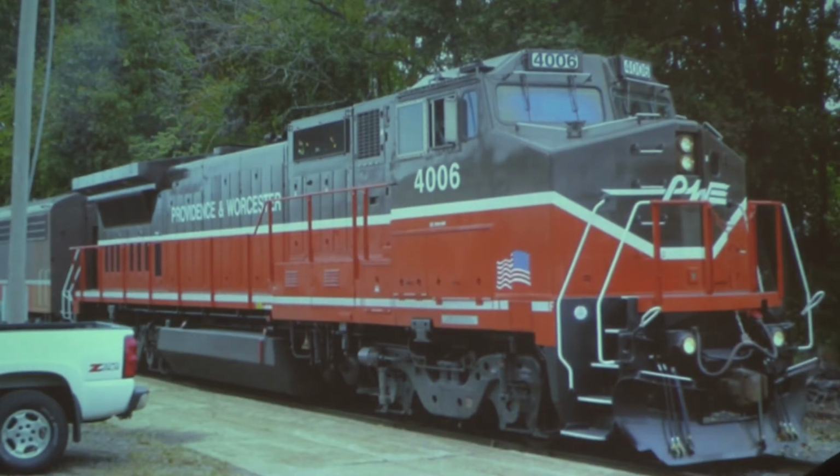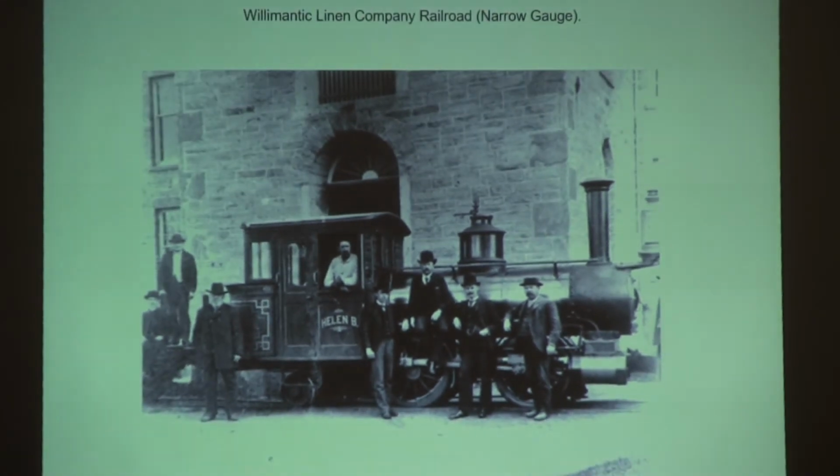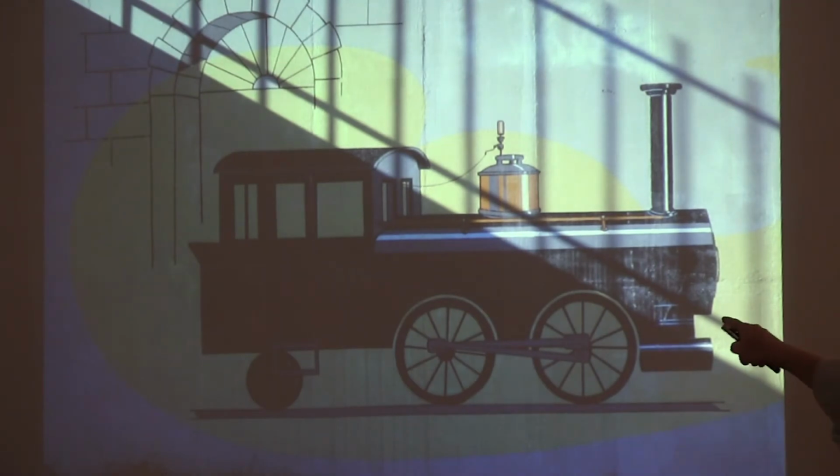Now, how many people knew there was a narrow gauge railroad in Willimantic? Yep. Started there, one locomotive, the Helen B, named for Helen Boss, the daughter of the mill manager. It's standing in front of the tower of mill number 1, which is the stone building on the other side of the Garden Bridge. This is a picture from the mural that's in the parking lot across the street. You can go down there and see that if you want, obviously taken from that photograph.